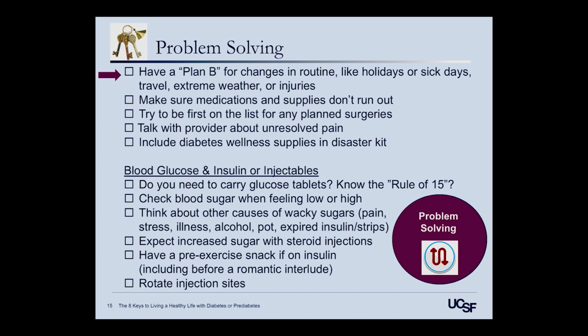Number one is having a plan B, for when you're traveling or there's something coming, holidays, or if you're sick or if you're injured, that kind of thing. Making sure your medications and your supplies don't run out so that you're not caught on a weekend and your provider's not there to renew your medicine. What about having your disaster kit prepared, and if you're having pain?